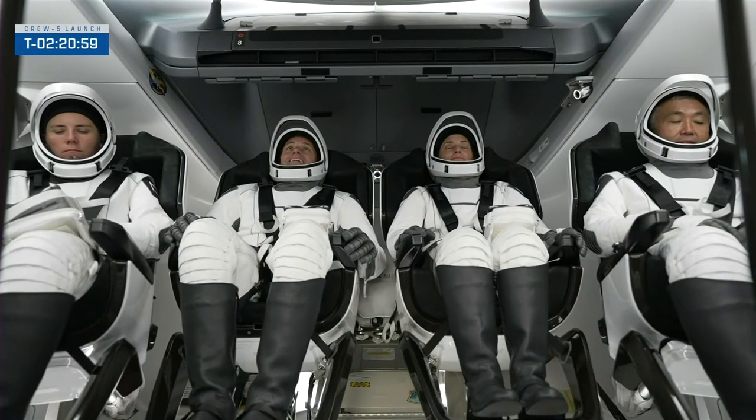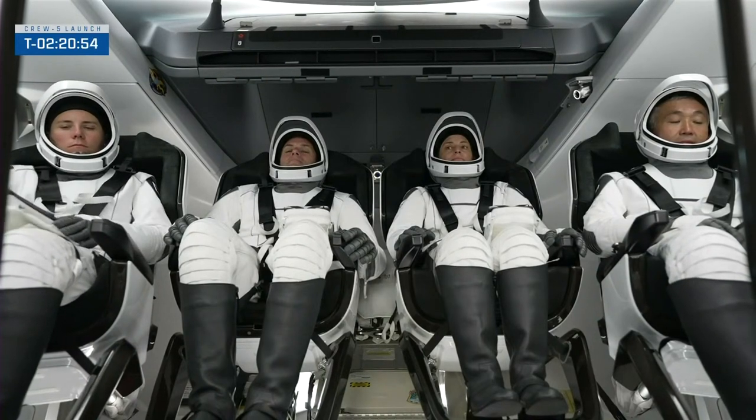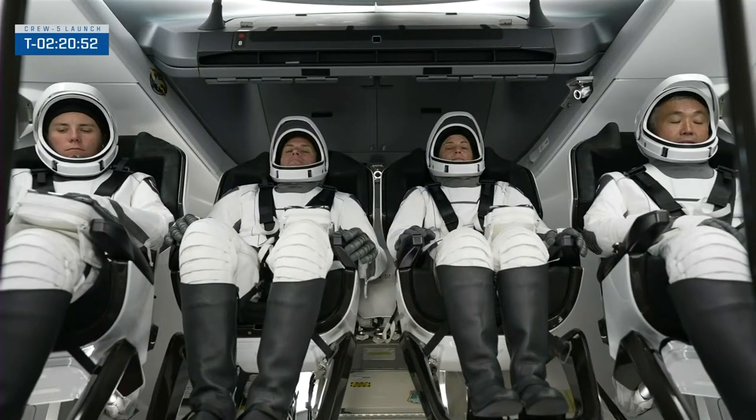Dragon, SpaceX. Launch configuration comm checks are complete. Report when ready for seat rotation per section 2 of 4.100.